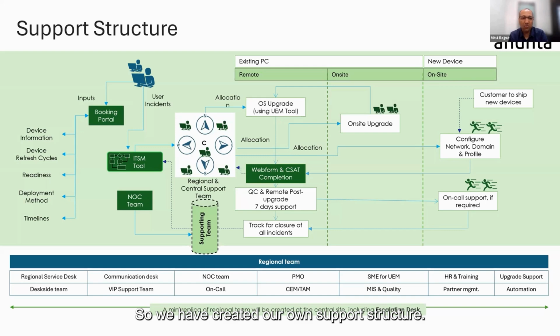So we have created our own support structure, in a way that we are managing the users' communications and handling the business without disturbing the users' productivity. From large scale to small scale, we have covered the complete support structure from that perspective. I'll walk you through how we have carved out the support structure based on our previous experience.